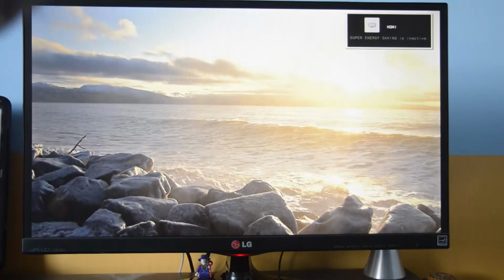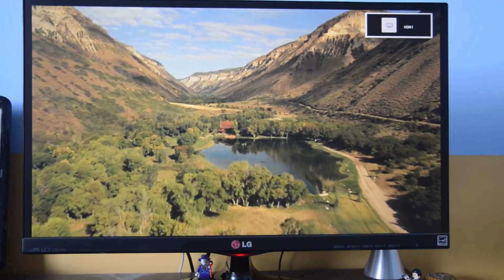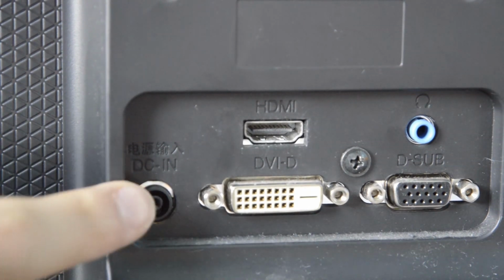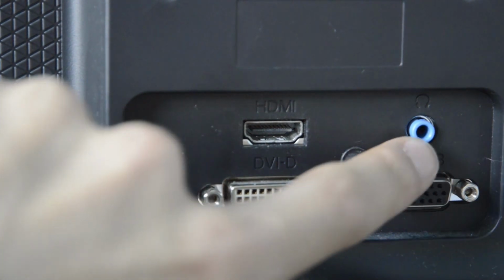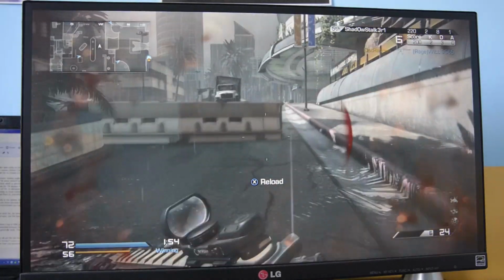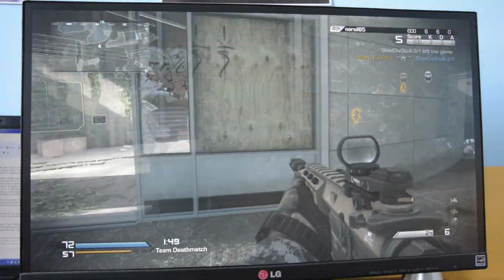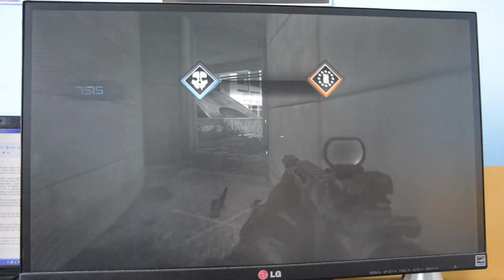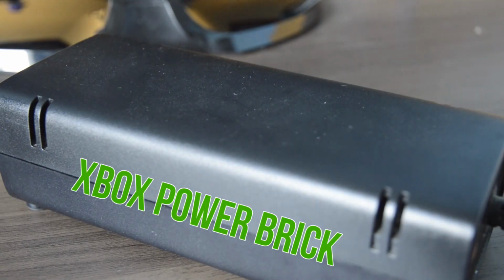You should have no issues with connecting this to your PC or console, as it includes an HDMI, DVI, and dare I say it, VGA port. It's a shame that it doesn't have a DisplayPort, but that hasn't affected me yet. There's also an audio output, which is essential because this monitor doesn't have built-in speakers, which is a shame, but for this price point I can't complain, and monitor speakers generally suck. There's also the obligatory power cable and the really nice and tiny power brick.